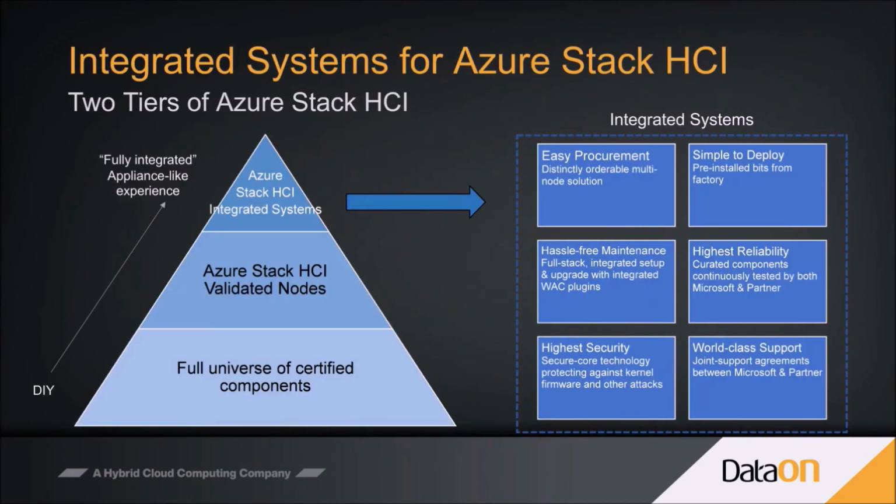Cosmo alluded to this earlier, and I just want to reinforce the fact that with the new Azure Stack HCI, really you have choices now. You have choices to traditionally purchase what we call Azure Stack HCI validated nodes. These are certified, validated solutions that DataON and partners go in to make sure we do all the testing to make sure everything is really, really working with Azure Stack HCI OS. But at the same time, you now have another choice, which is the Azure Stack HCI integrated system.